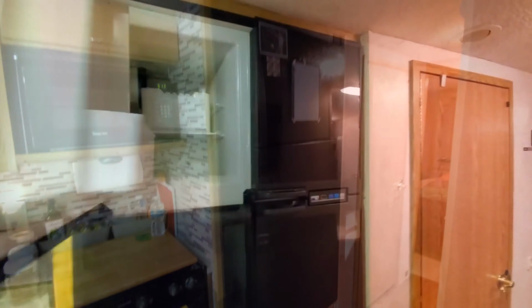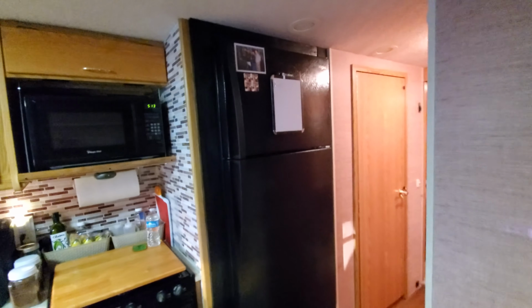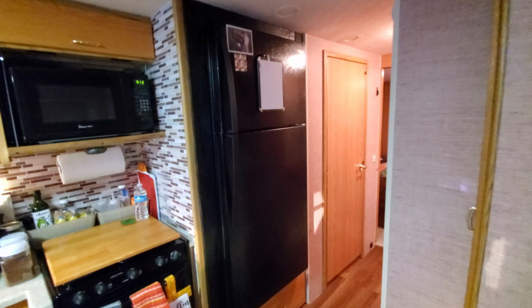I took this in to have the old fridge fixed and they wanted to keep it for 6 weeks to get it done. And I said, nope, I had them take the old one out. I pulled over at Lowe's, measured the area, went in, pulled this one out of the store and installed it right there in the parking lot.